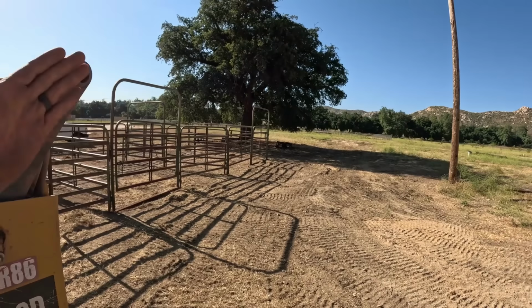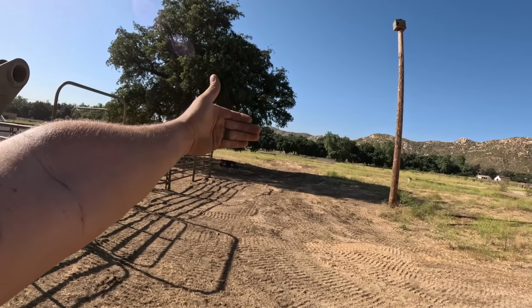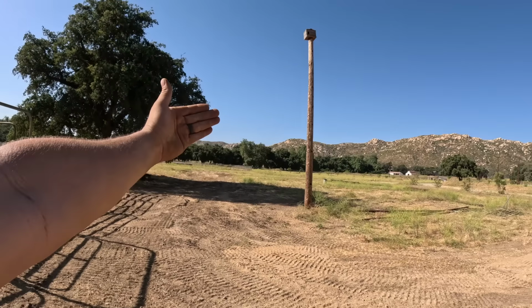I gotta go down to the shop and give the Peterbilt some loving, but the rest of it is gonna go super fast. It's gonna be super easy. It's basically just fence panels that way, 1 or 2 fence panels, and then a gate, fence panels, fence panels. It's gonna go up super fast, but I'll see you guys down in the shop.